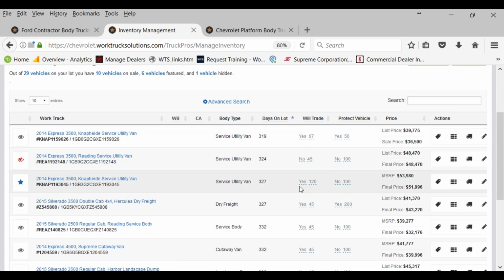You also can protect your vehicle. Maybe you don't want to show any of your inventory to the guy 10 miles down the road. We give you the ability to say, yes, I want to protect this vehicle within 50 miles. So now this unit will not show on anyone's site within 50 miles of your dealership other than yours. Outside that 50 miles, it'll show up in the dealer trade network. This is great if you have something unique that nobody else has in your area. You can protect that one vehicle. You're the only guy that has it, and you're going to sell it.